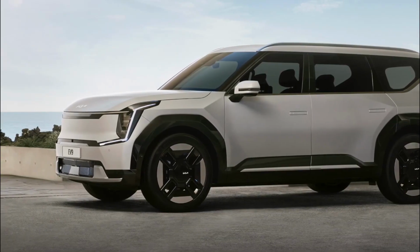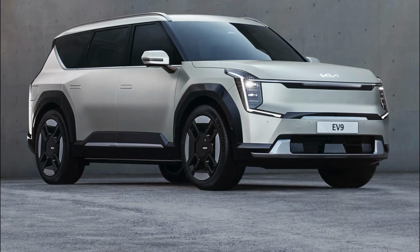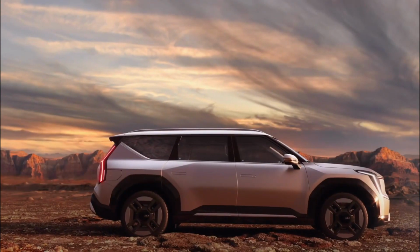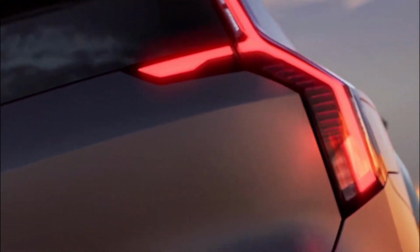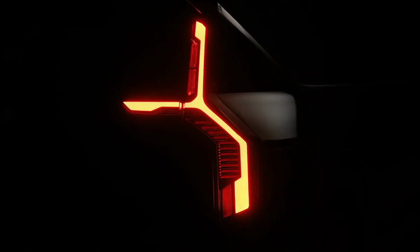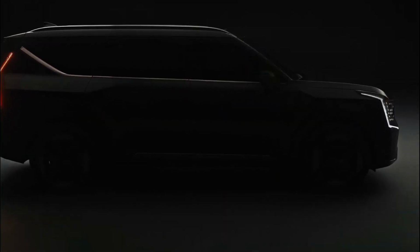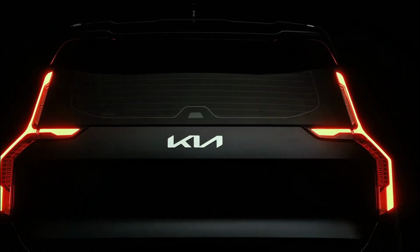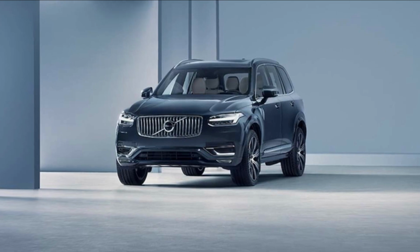The same 20-inch triangle-shaped wheels seen on the concept will also be available. There will also be a smaller option, but the top choice will be the 21-inch pieces that are seen here. At the back, the constellation-shaped lighting theme continues, bringing about vertically oriented taillights and 3D elements that beg you to lean in and examine them more closely. There are a lot of hints at designs on the Cadillac Escalade and Volvo XC90, but that's not bad.